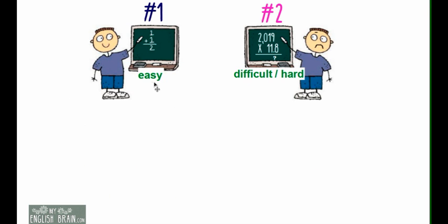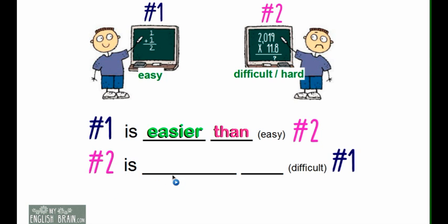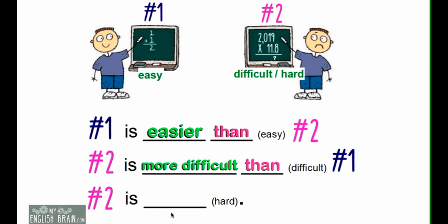Problem number 1 is easy, but problem number 2 is difficult or hard. So, comparing problem number 1 and problem number 2, number 1 is easier than number 2. Or, number 2 is more difficult than number 1. Or, number 2 is harder. Very good, guys.